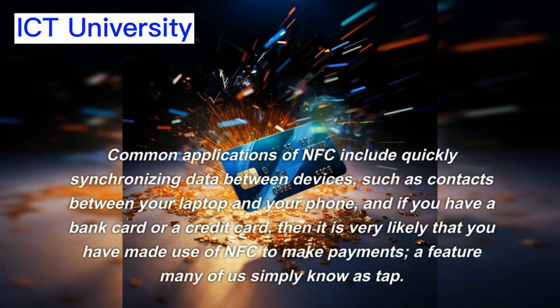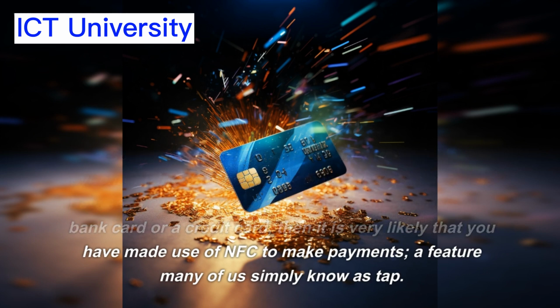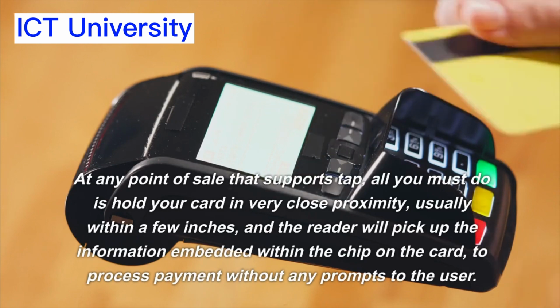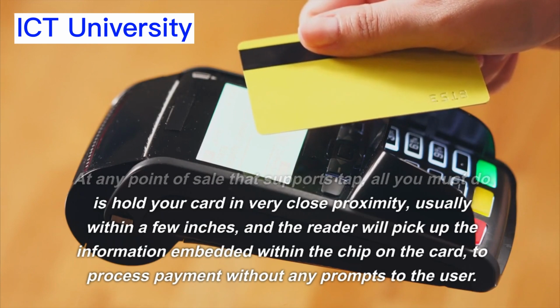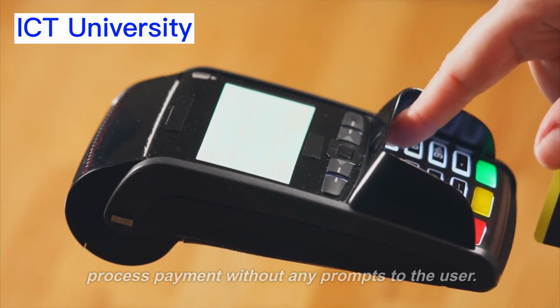Common applications of NFC include quickly synchronizing data between devices, such as contacts between your laptop and your phone, and if you have a bank card or a credit card, then it is very likely that you have made use of NFC to make payments, a feature many of us simply know as tap. At any point of sale that supports tap, all you must do is hold your card in very close proximity, usually within a few inches, and the reader will pick up the information embedded within the chip on the card, to process payment without any prompts to the user.